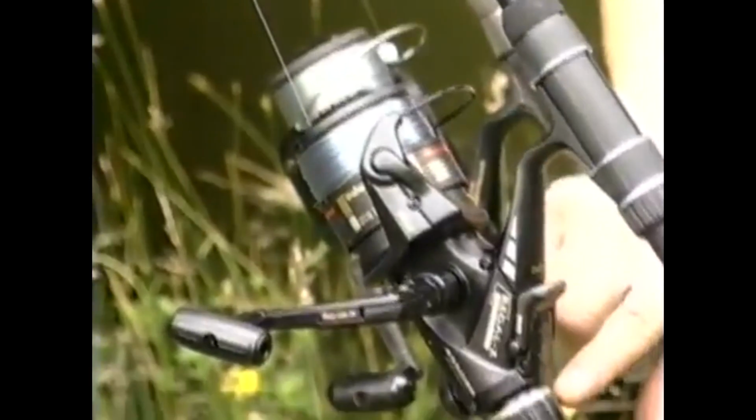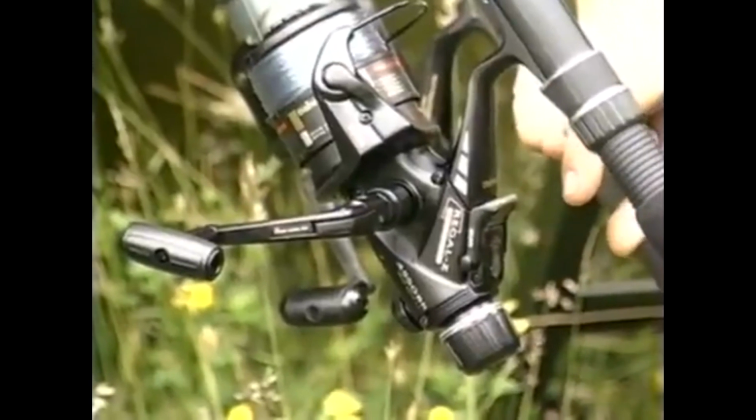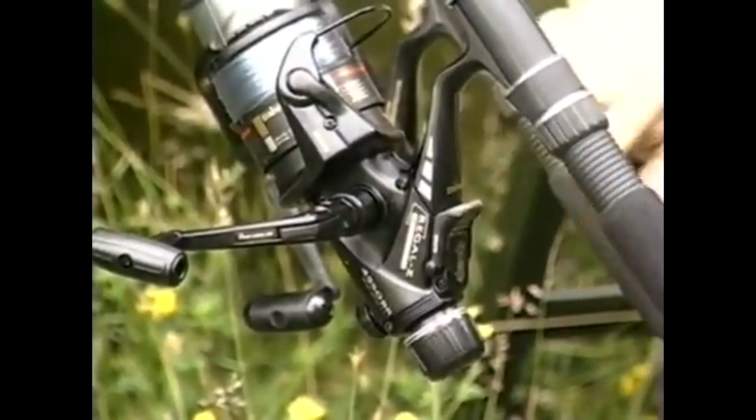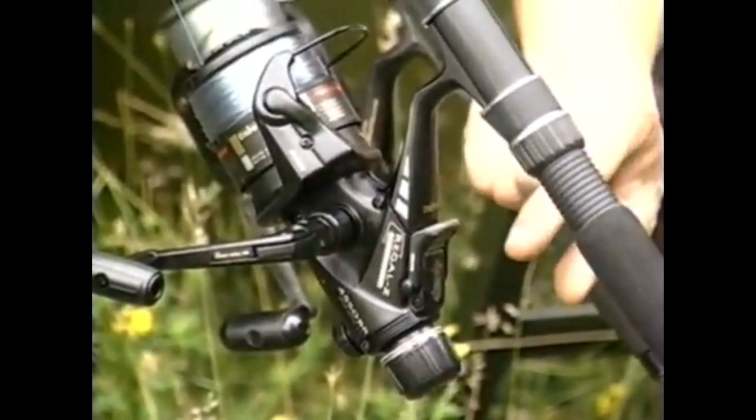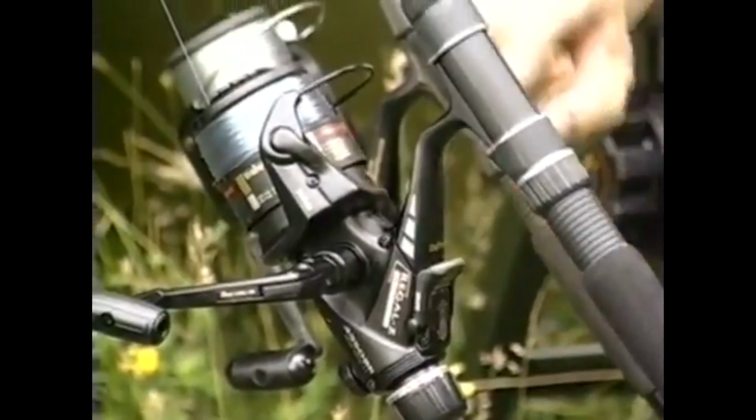Now the clutch is very important because today's carp angler usually plays the fish off the clutch. If the clutch is jerky and not smooth, it can lose your fish. So you must make sure that the clutch is silky smooth.